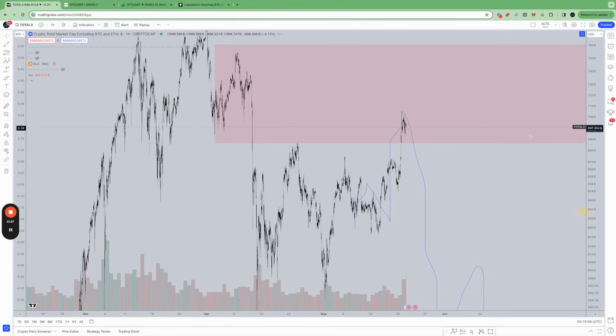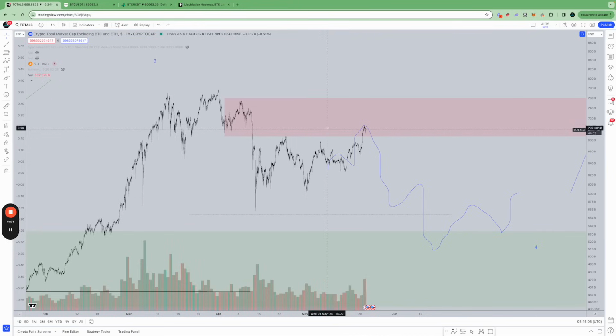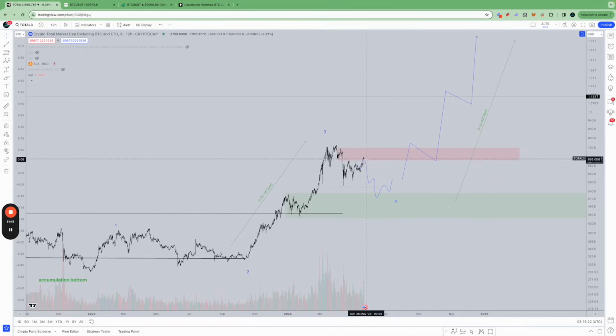This is the chart that I shared again in my last YouTube video, right? And we were down here at the time, and I showed you guys a squiggly that went up to the red zone, expected a rejection here, and a fall back to the green zone. This is the ideal scenario. Because what follows this again is a monster rally to the upside. This is just a little bit deeper of a pullback than I think most are expecting. But again, what follows is a major rally to the upside.